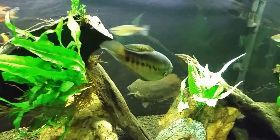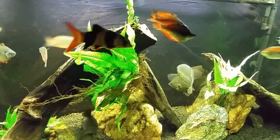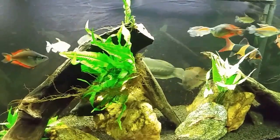So that was a nice little snack for my Ctenopoma. He's not going to need to eat tonight. All right, everybody, that was it. That was my Ctenopoma eating a cricket.